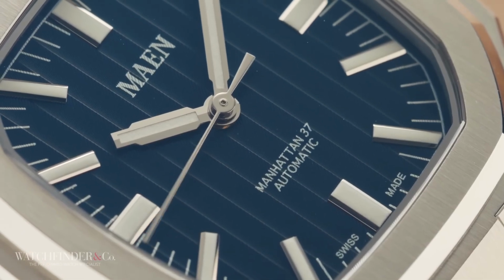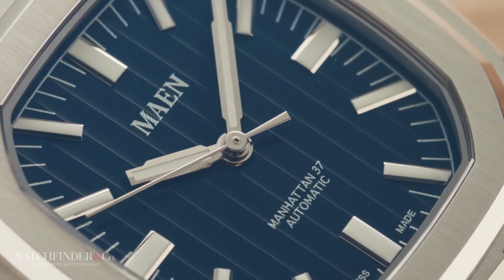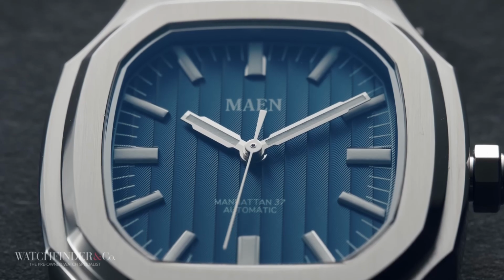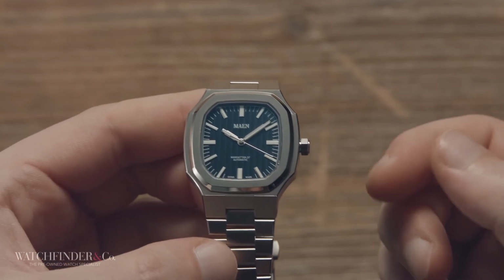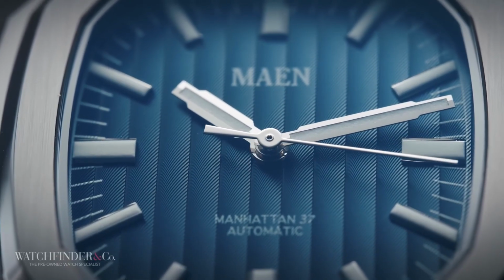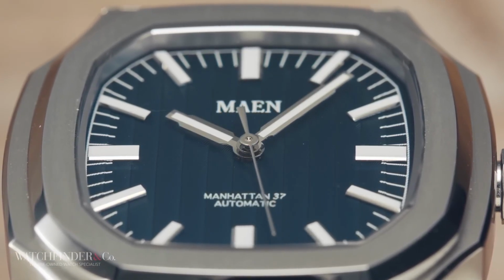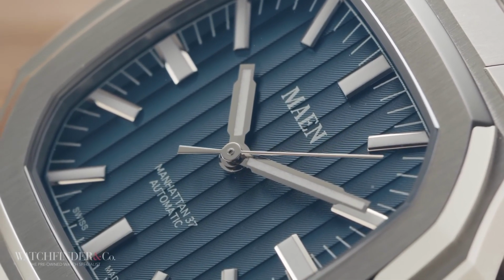The Sellita SW200-1 actually has 4 levels: standard, which the accuracy is about 12 to 30 seconds a day; special, where the accuracy is 7 to 20 seconds a day; premium, which is 4 to 10 seconds a day; and chronometer certified. I'm not exactly sure on the accuracy of that, but I think it's like a second a day or something crazy like that. But this watch is the premium version, which is very, very good.